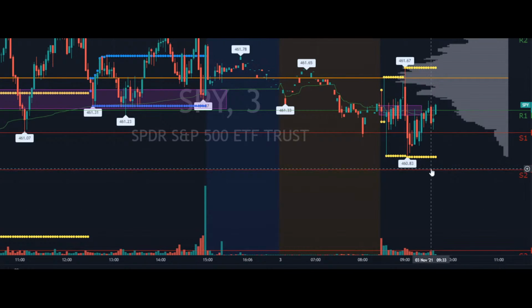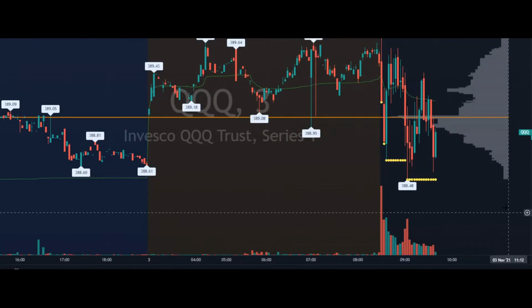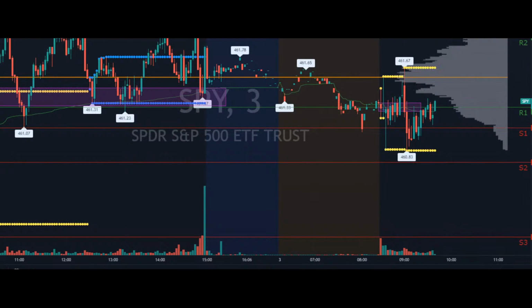All right, green candle up here, just kind of form these little gap ups, or I'm sorry, little buy ups here since 460.83. Qs bouncing a little bit.